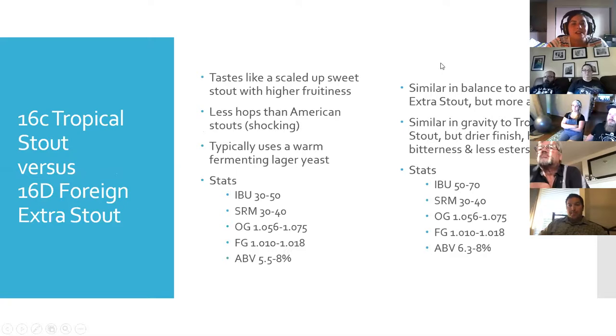The left-hand side is your 16C, your tropical stout. It tastes like a scaled-up sweet stout with higher fruitiness. Shockingly, it has less hops than an American stout. Big surprise. And surprisingly, it typically uses a warm-fermenting lager yeast, and that's where you get a little bit of that clarity and that storage factor as well.